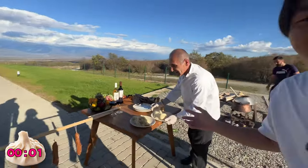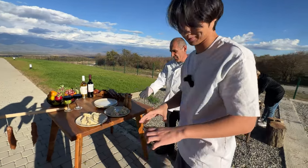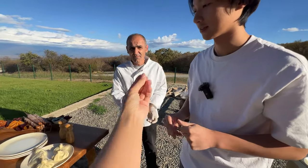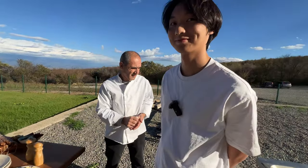And also on the other side here, our khinkalis are ready. He said try. Try, okay. They will bring now tissue. Tissue, good. Yeah, because usually you eat with hands. Flip. Like this, take it, turn it over and eat. You drink the juice first, and after that, you eat khinkali.